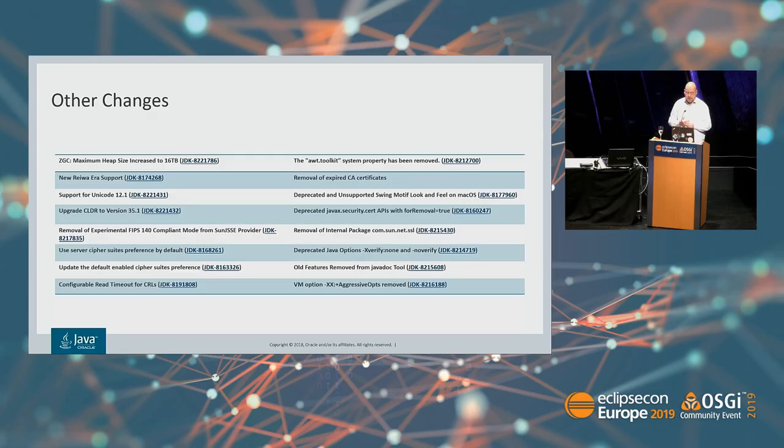And as with every release, we remove some things, such as, in this case, some internal packages. We deprecate some other things. For example, the verify none and no verify options are getting deprecated from the HotSpot VM. And we update other things as we go along.